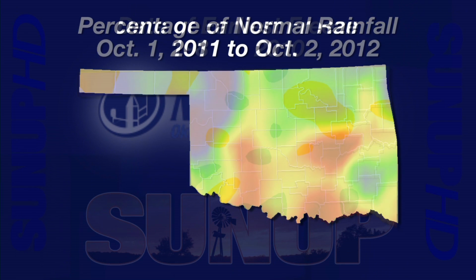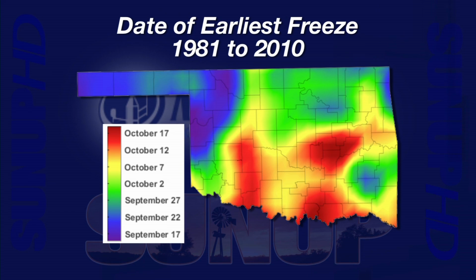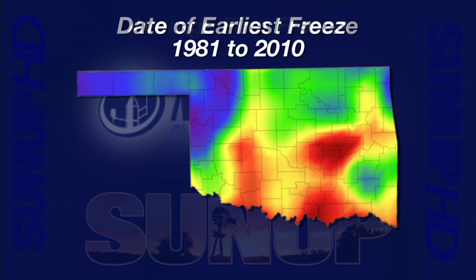October brings us closer to that first freeze. An earliest freeze map shows the Panhandle has experienced those in the latter part of September, and that didn't happen this year. The green areas have experienced freezes as early as October 2nd. The red areas have seen early freezes in mid-October.